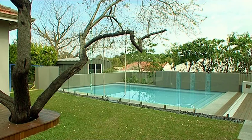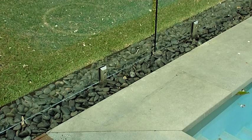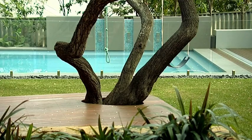Cool. Now, an easy one. What's the best part of the job? Best part of the job's going back and seeing the space where they've really used it really well. The barbecue's nice and dirty, the paving's all scuffed up, the lawn's been a bit trashed, the kids are really using it, footy in the corner, and they're really enjoying the space. So that, for me, gives me a real buzz.